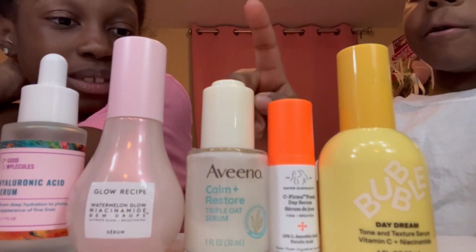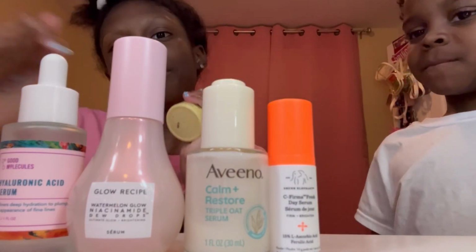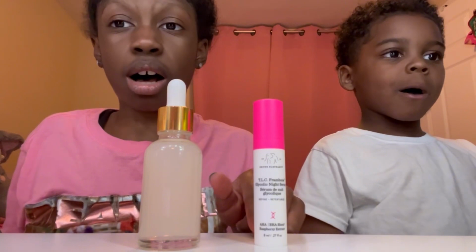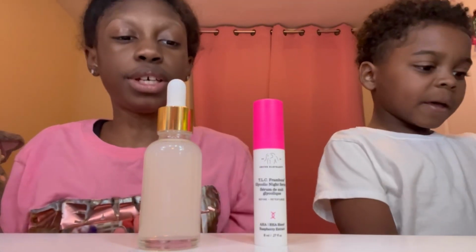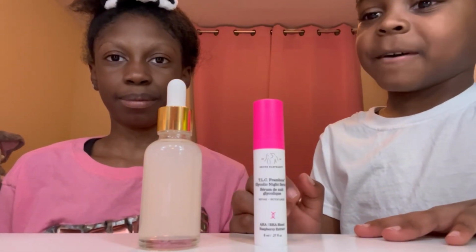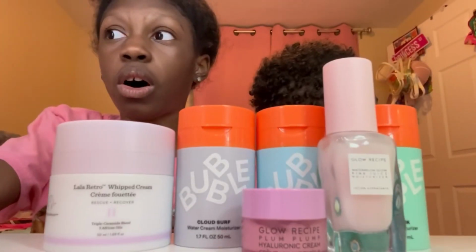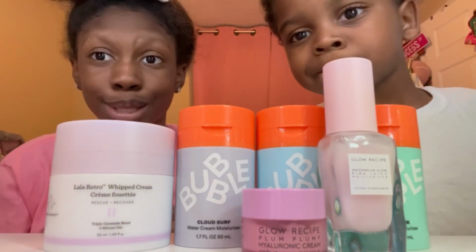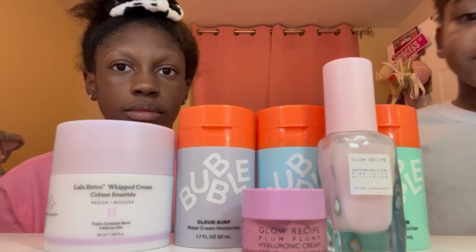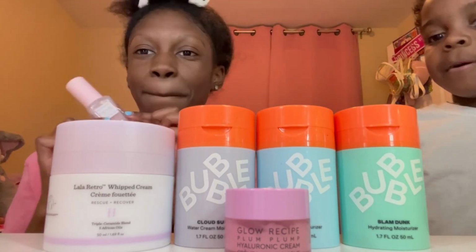This one? No, no, no, no. Okay, so we're using this one today. As you guys can see, I only have two serums that I would use on my chin. So pick one. I want you to pick the pink one because your favorite color is pink. Pink. There we go. Okay, you guys, we have a lot of moisturizers going on here. So pick one. Your favorite color is pink, so I want you to pick this one. Okay. Put all these back.